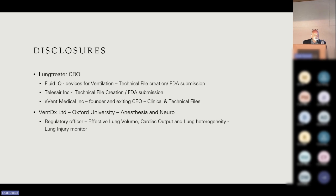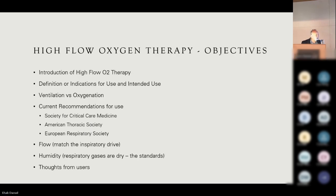These are the objectives. I won't spend too much time on them. Introduction to high flow oxygen therapy, definitions, indications for use. You will find that I will use regulatory terms in describing things. It's just in my nature.